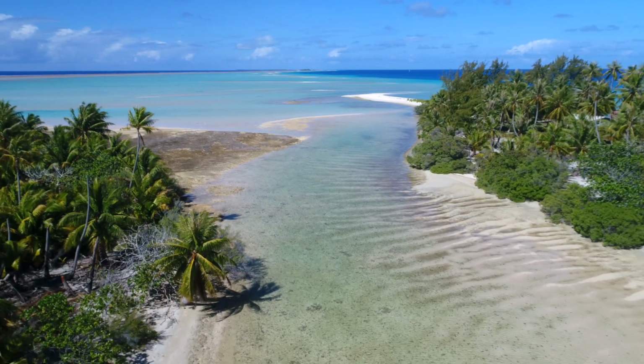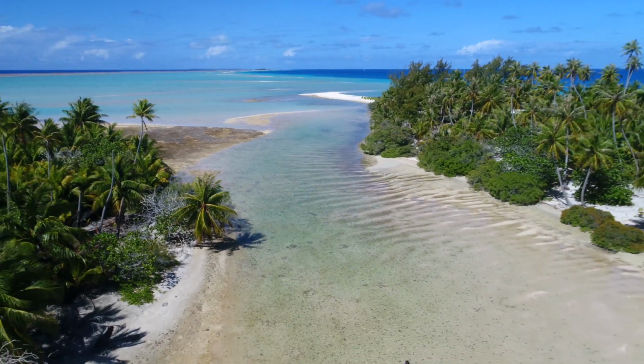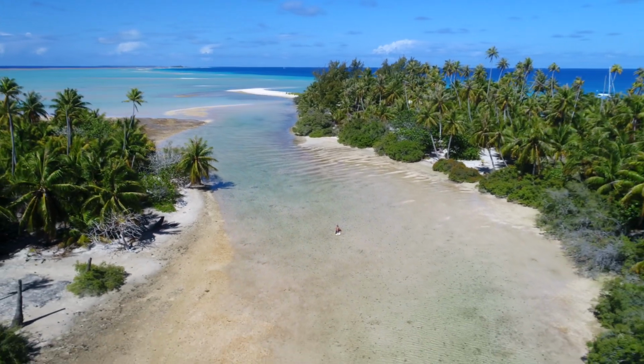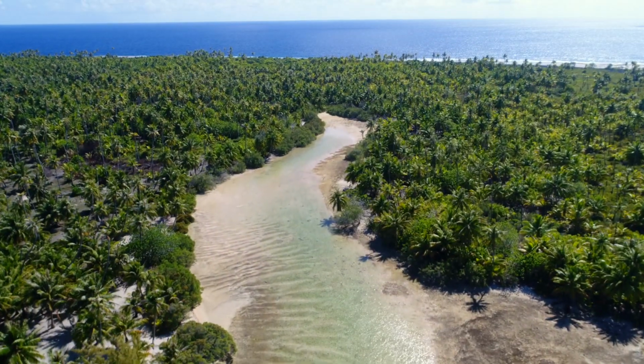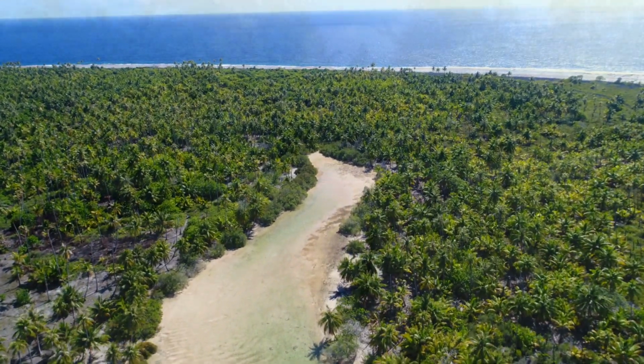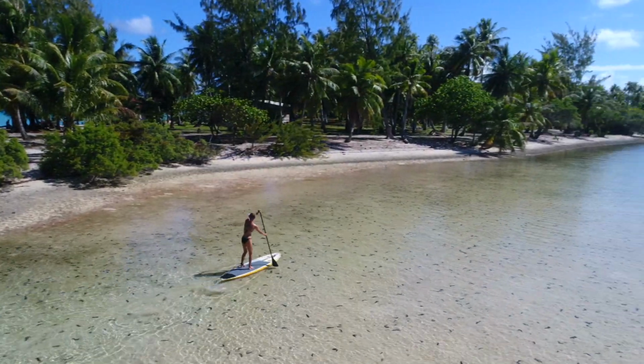The Tuamotus are a chain of almost 80 islands forming the largest chain of atolls in the world. The Tuamotu archipelago has approximately 16,000 inhabitants, and Fakarava is the second largest with just under 1,000 people.